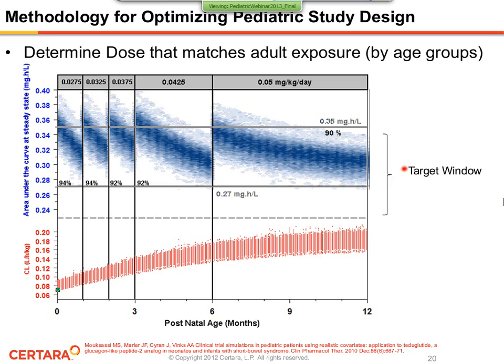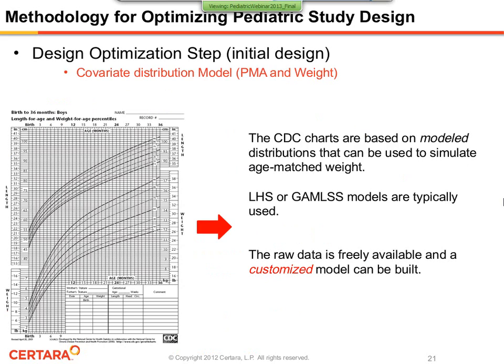So once we customize the model and we know what dose we use, we want to plug in a realistic distribution of covariates, and we have developed a model based on CDC data. We all know the growth charts; they are available and frequently used, and these growth charts are based on some statistical distribution models. So here we have some kind of smooth distribution of body weight versus age, and we can use this data and this model to conduct simulation.